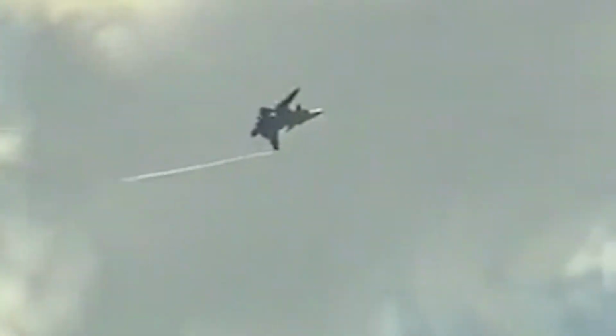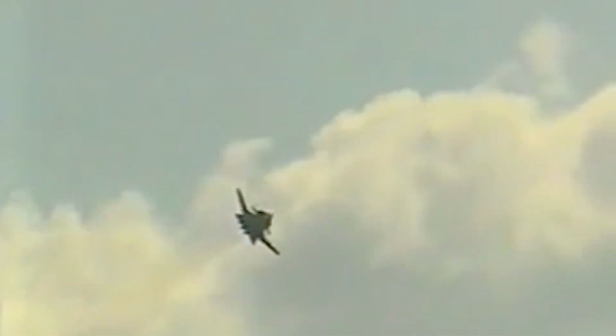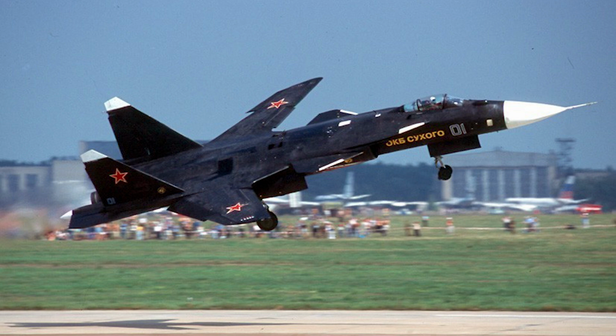The cruise speed was 1800 km per hour. The range, 3300 km, and the service ceiling, 18,000 meters. The maximum takeoff weight of the aircraft was 34,000 kilograms. Normal takeoff weight, 25,670 kilograms. Maximum G-force, 9 g. Wingspan, 16.7 meters. Aircraft length, 22 meters. Aircraft height, 6.4 meters. Wing area, 56 square meters.